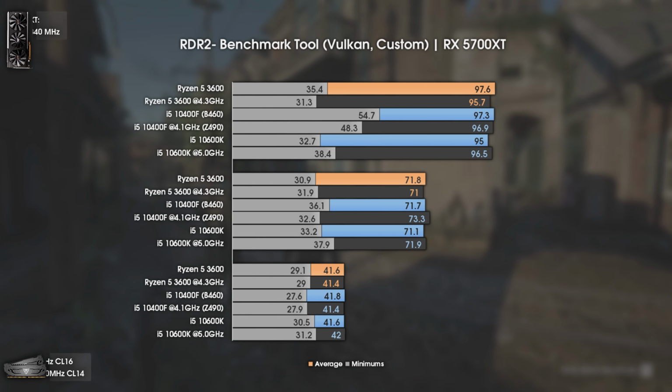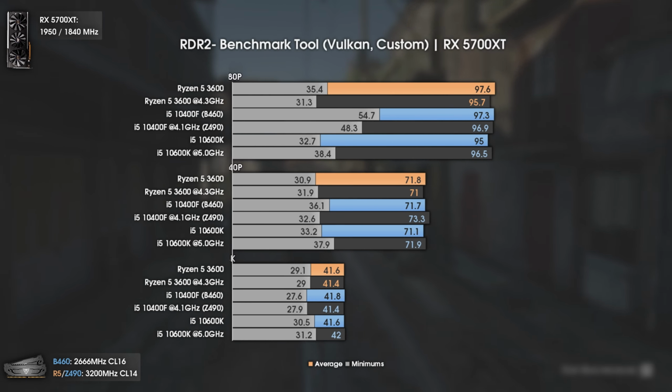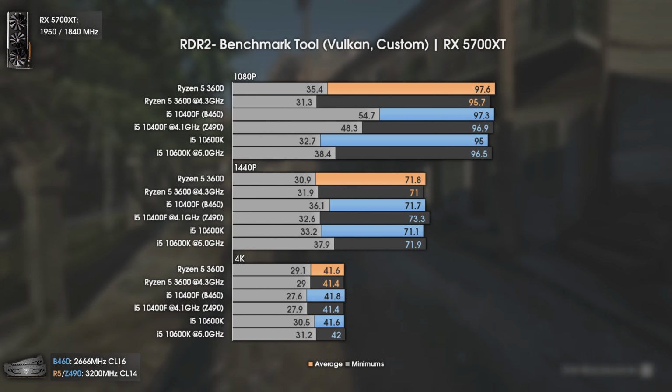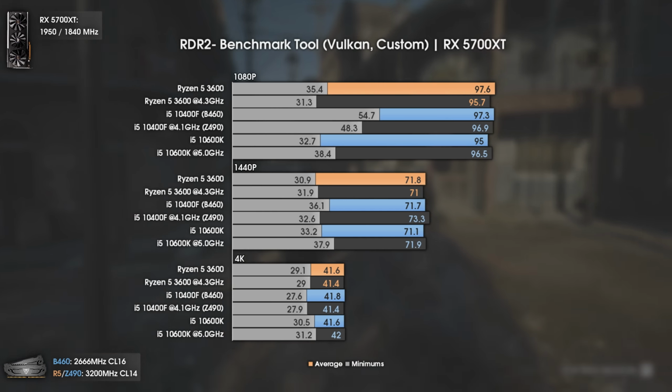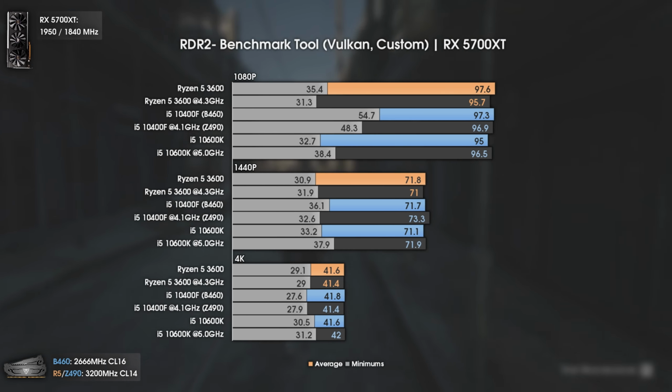Testing now Red Dead Redemption 2 with its own inbuilt benchmark, which I must say you should take with a grain of salt. I tested this game several times before in several resolutions and several machines, and the results are always strange in the 1% lows part, and this test shows us the same. So let's focus on the averages.